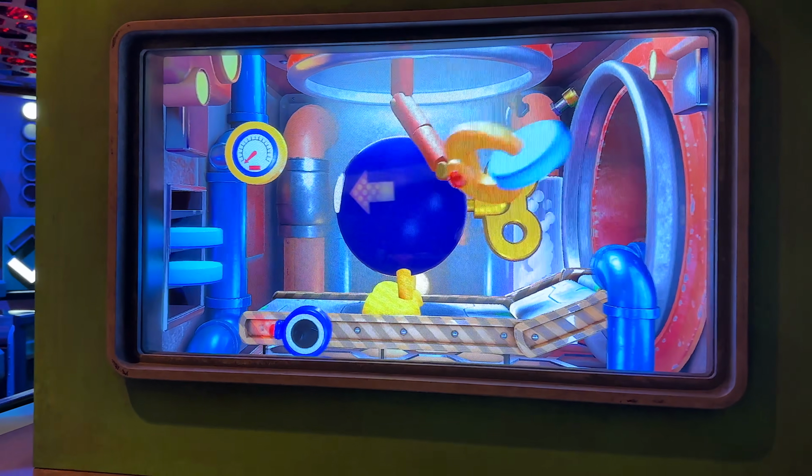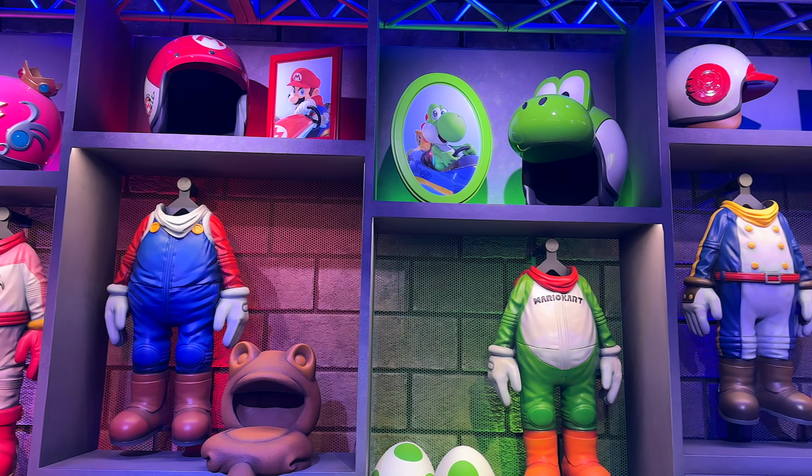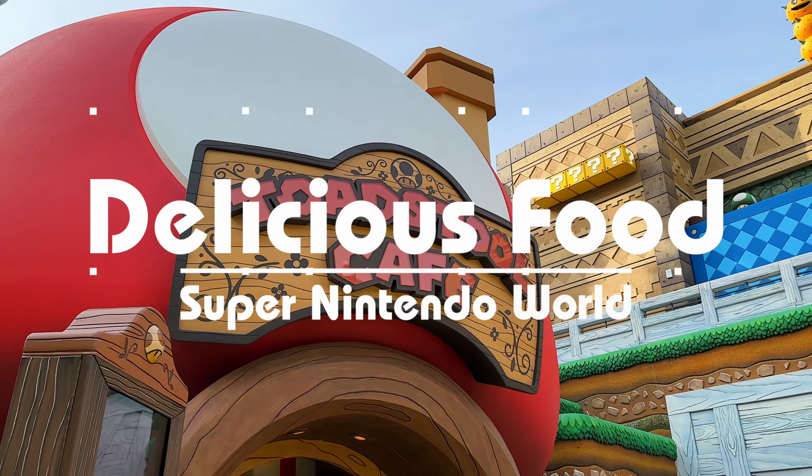Be sure to keep your eyes peeled everywhere that you go in Super Nintendo World because there are some real fun surprises out there. The third thing that you should know about is Toadstool Cafe.